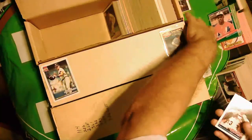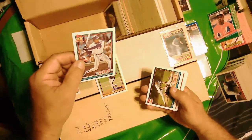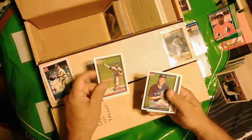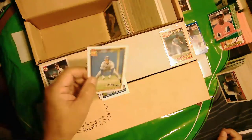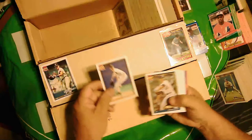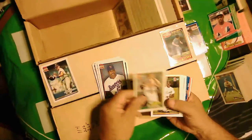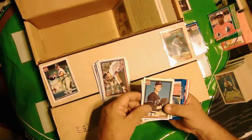Harold Reynolds. Andre Dawson, the Hawk. And Burt again. And there's Edgar Martinez. Very nicely centered card. I gotta find my card grader that I got. Not the judge, I got a better one, a new one. And we can grade some of these cards real quick just to get an idea, especially some of the really good player cards. Not just schleps or, you know, nobodies, no names.